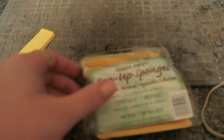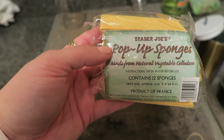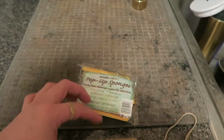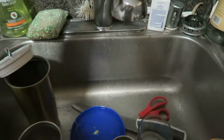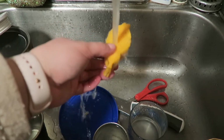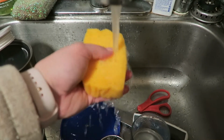I'm making lunch, and I was going to get a new sponge out, but I wanted to show you. It's really not that exciting at all, but I've got these pop-up sponges from Trader Joe's. I don't know if you've seen these before, if you shop at Trader Joe's, but I love them. Oh, it's so shiny. I think they're, in theory, better than a lot of sponges made from natural vegetable cellulose. That seems like a good thing to me. This has 12 sponges, and each one of them is this size. As you get them wet, they expand. I just think it's like the funnest thing ever. Great little sponge, not too expensive.